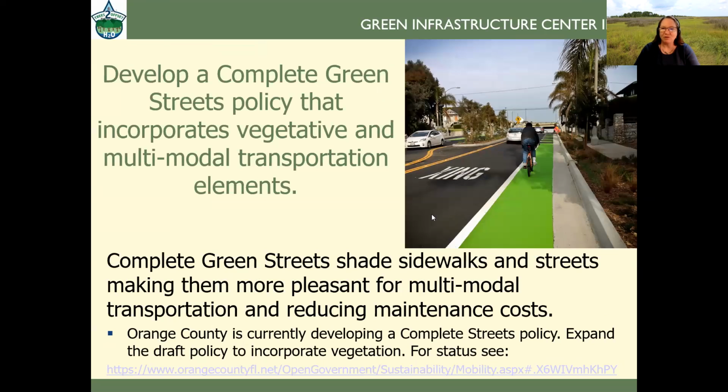And then complete green streets. All right, so having a policy that incorporates vegetation like this, where there's a notch cut in the side. This is a bioswale that can be treating the stormwater, and you can have multiple uses of the street. So Orange County, when I did this slide, I can't remember how long ago this was, a year and a half at least, was developing a complete streets policy. And we suggested the county develop a complete green streets policy to make sure that they added bioswales, trees, and other measures. And so far they haven't adopted it.